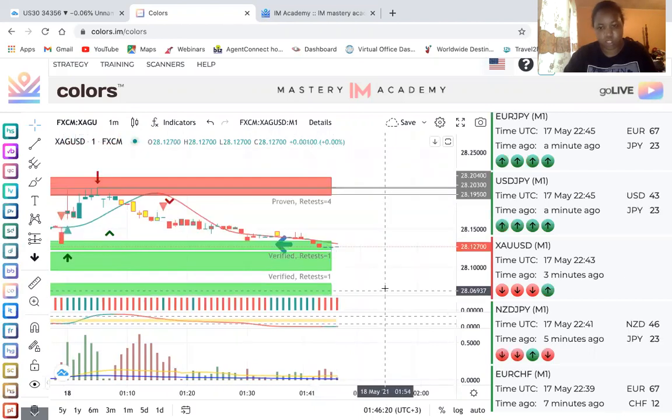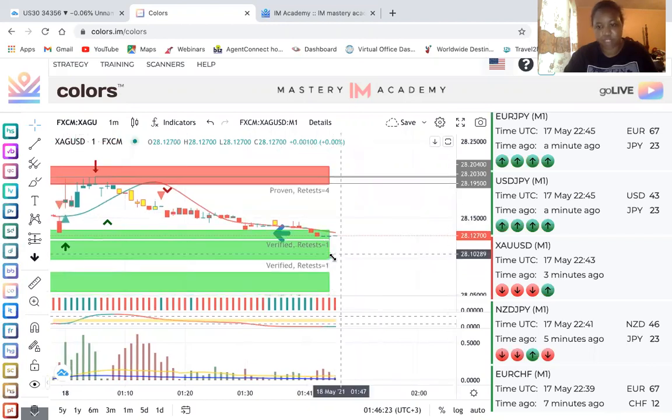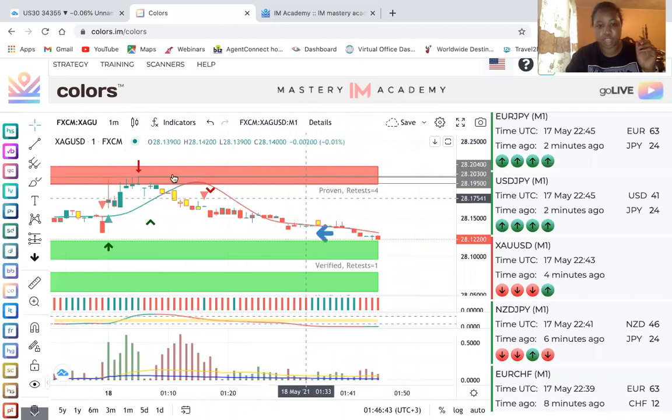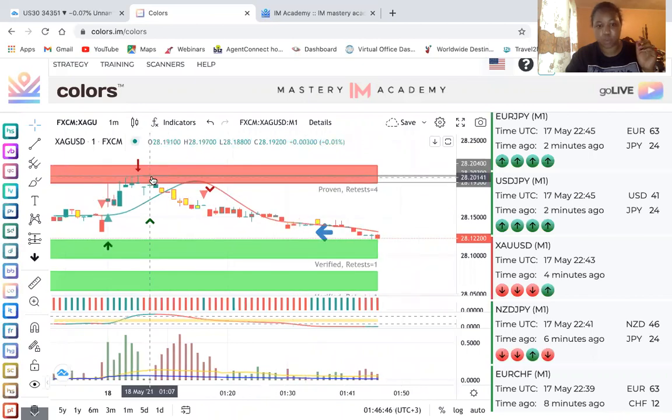So once everything starts lining up, guys, there are going to be some lines that appear automatically as well. Everything is automatic, guys. Everything. Can you see these lines above on the red box, right? Say for example you're going in for a sell. Your stop loss would be in the middle right here where you see this line, or it could be right here. So this would have been your stop loss.